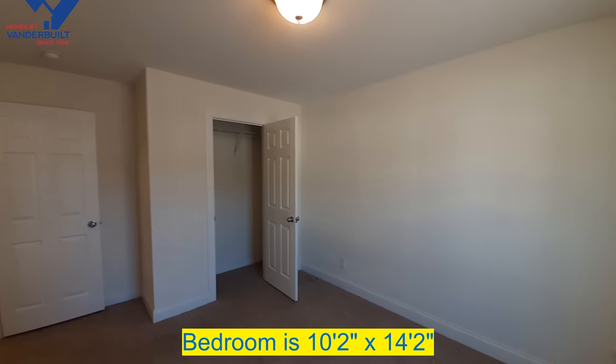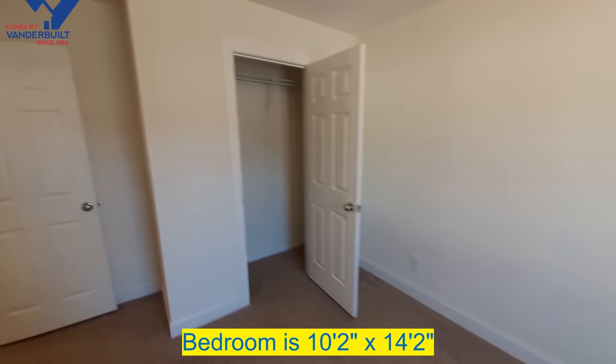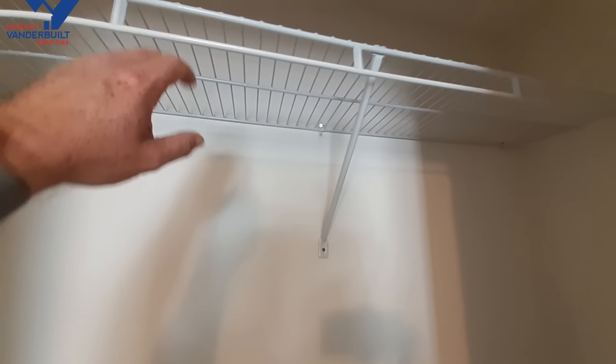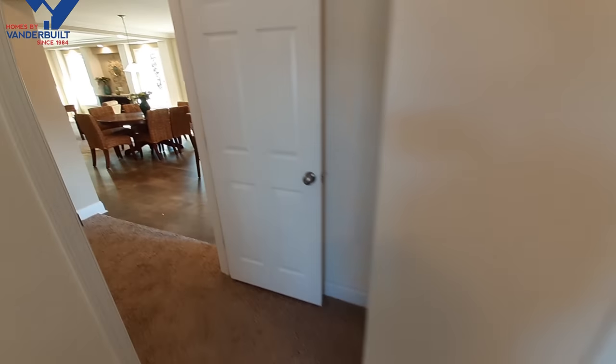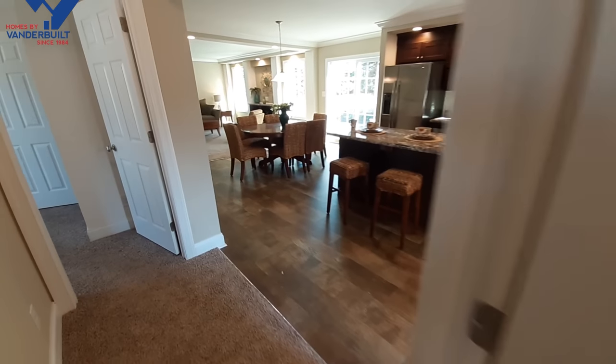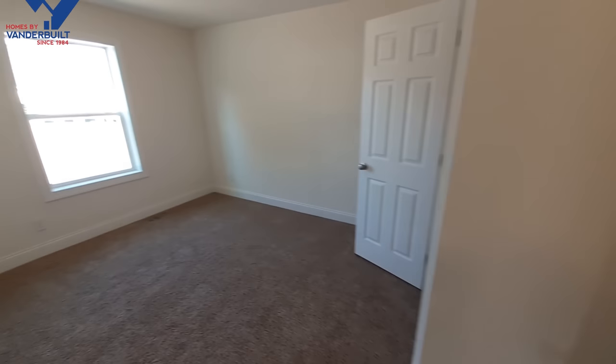Really nice sized bedrooms here. Now the shelf in the closet is kind of up high. I actually have to reach way up here to get to it, but it gives you room to hang some really long stuff. So if you're a tall person and you need some long stuff, those are the shelves for you.